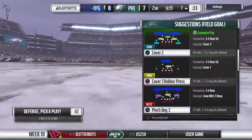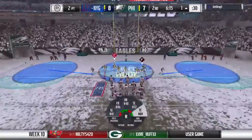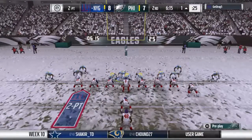I think the biggest mistake they make is that they play everything from behind the receiver. I think they've got to start getting people in front as well to try and knock the ball away. Hurry up, here we go. 3-19.